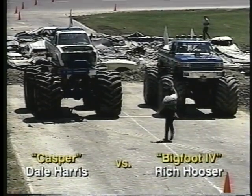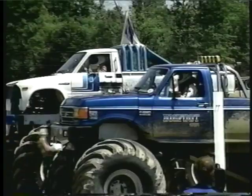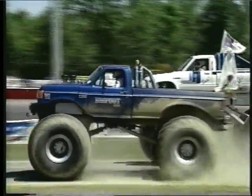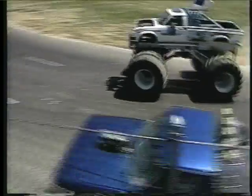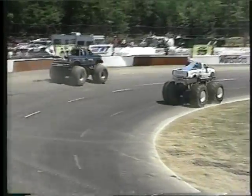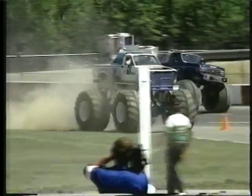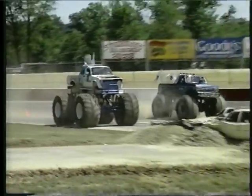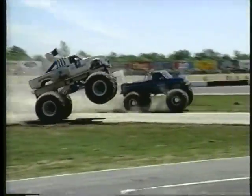Bigfoot 4 with Rich Hoosier, your fastest qualifier, up against Casper of Dale Harris, who was the fastest loser in round 1. Harris advances by virtue of being the quick loser in round 1. Rich Hoosier a little disadvantaged. He qualified quick, but this is the first time today, Richard, he's actually had to pair up with somebody, and right now, Dale Harris is making Bigfoot, Rich Hoosier, work for it. Hoosier has to go high to make the approach to the jump. A little bit of a lead for Casper, but Bigfoot's coming back on him.